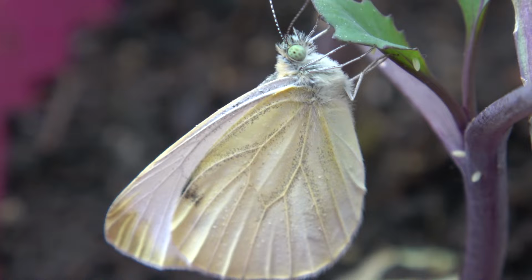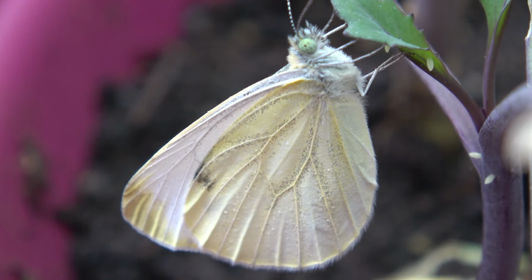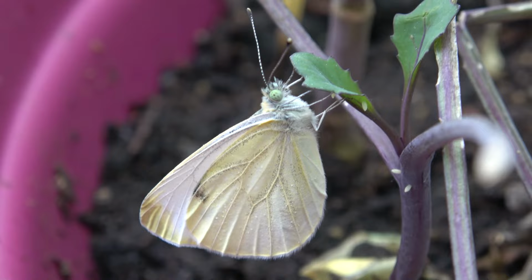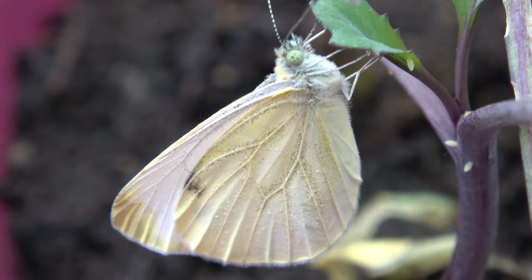That's so cool. That is so cool. I mean, guys, what do you think? Do you think it's pretty? I think it's pretty. Yes, it's not a blue morpho butterfly, I understand. It's not a monarch butterfly with orange. It's just a green-veined white. But look at it. It has its own beauty, doesn't it?